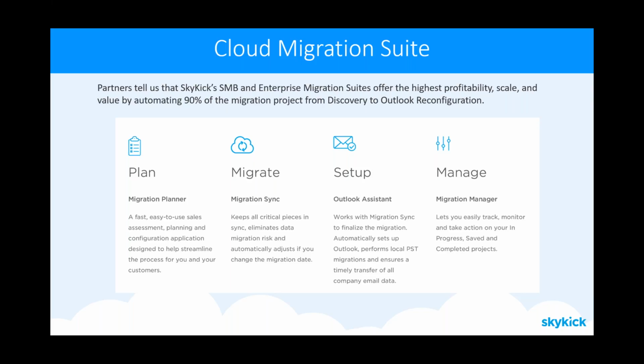It's highly automated. Underneath that, we have a migration engine, which works in Azure, by the way, which allows you to control the syncs and will help you get the data into the Office 365 cloud, typically with zero downtime.